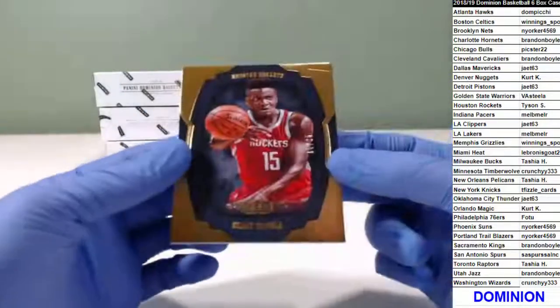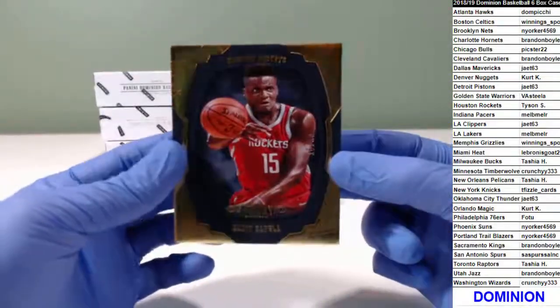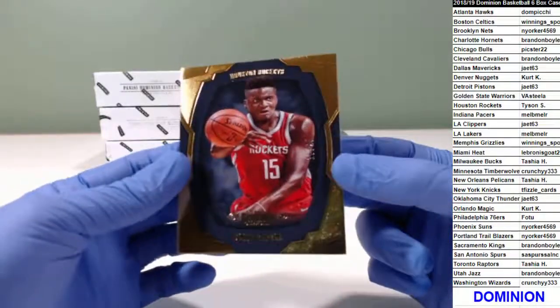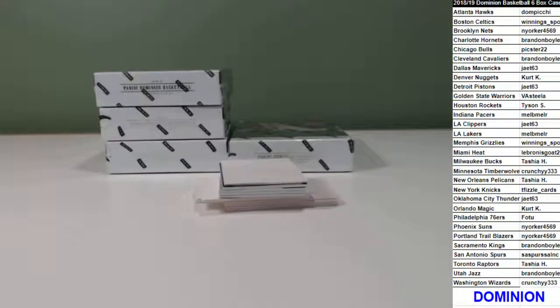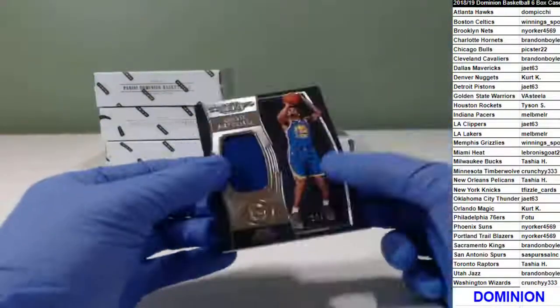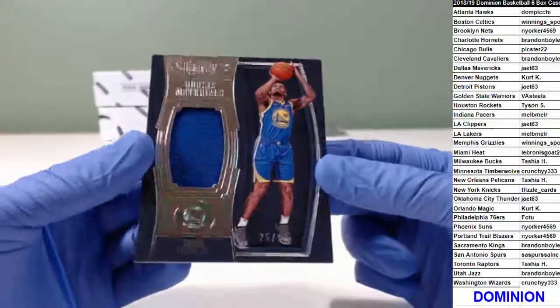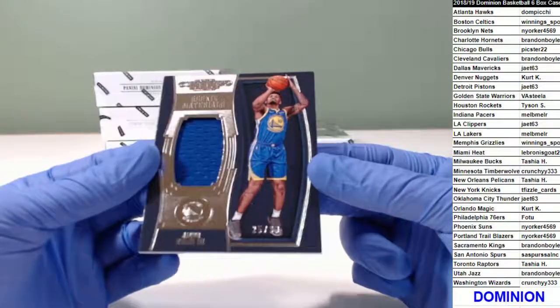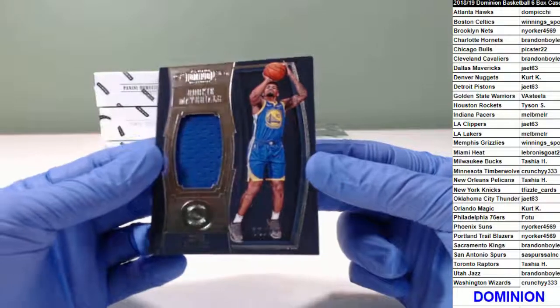Clint Capela. This one is gold out of 25. 16 of 25. Another one for Tyson. For the Warriors, out of 299, Jacob Evans III. It goes to Greg.